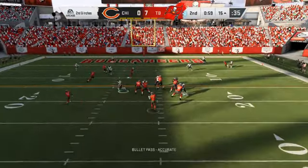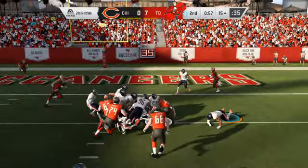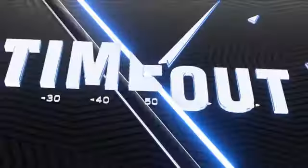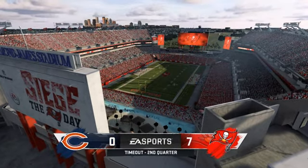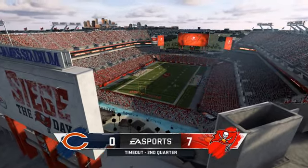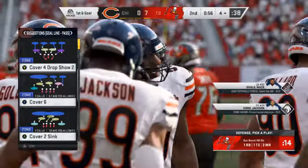They'll throw again. Winston, over the middle to Evans, and all the way down inside the 5 to the 4. The Bucs going to go ahead and use the second of their timeouts as the stoppage will come with a little under a minute to go in this first half.